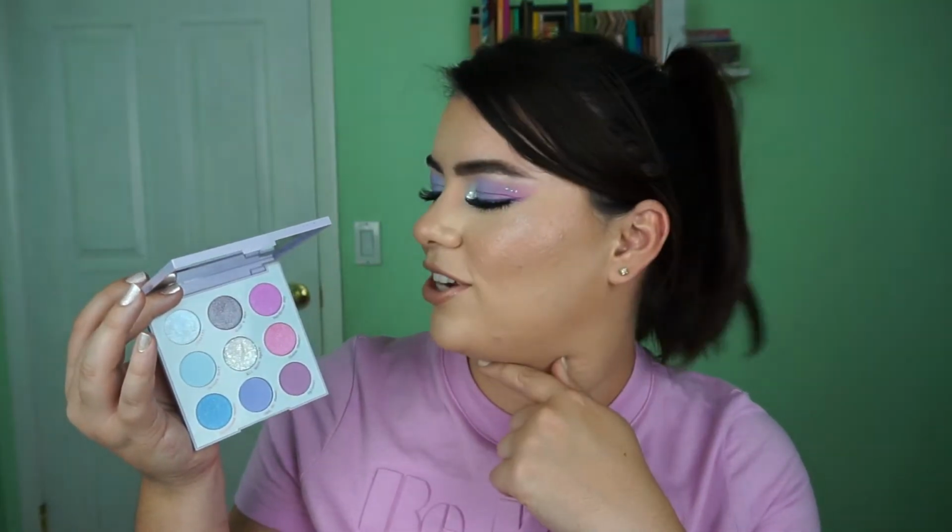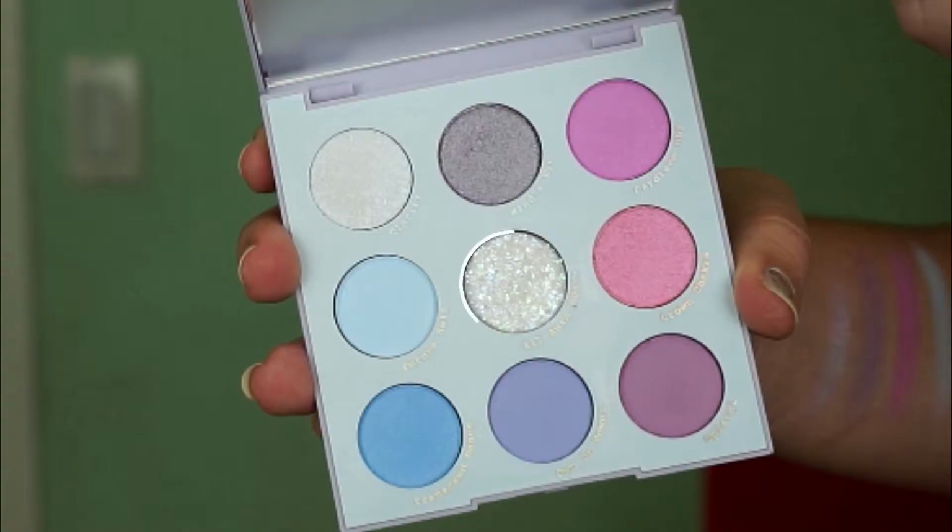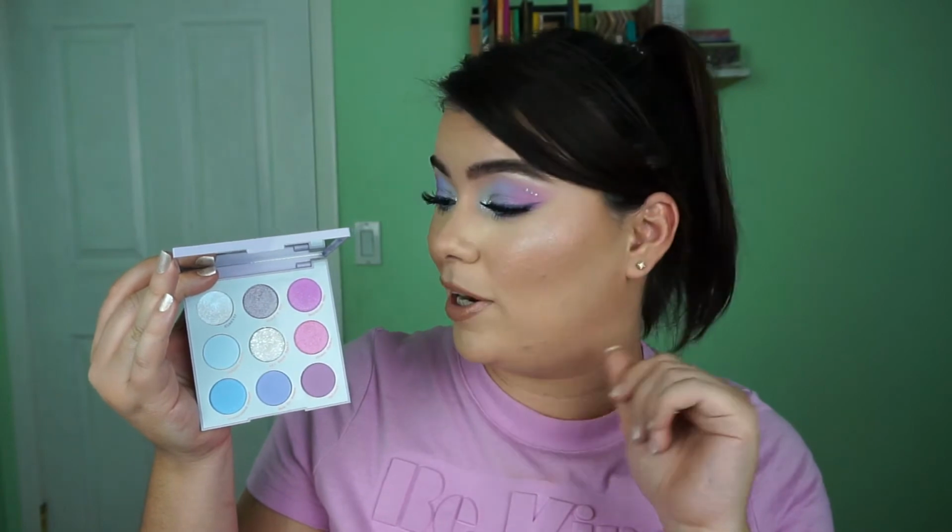No, I lied, it's not the majority. It's 3 shades with that formula. What I meant is that the majority of the shades in here are matte, but 3 of them are just flat mattes, and 2 of them are the mattes with the sparkles in it, but they are matte nonetheless. Now the last formula that we have is the pressed glitter right here. It's a good array of formulas. We have 5 formulas in this palette. That is pretty cool in my opinion.